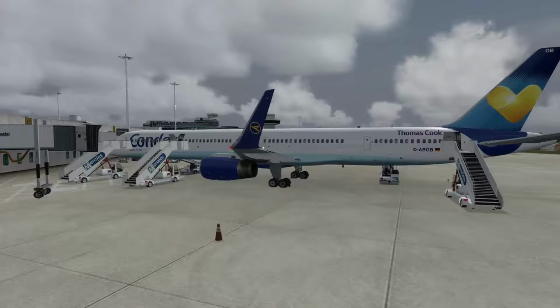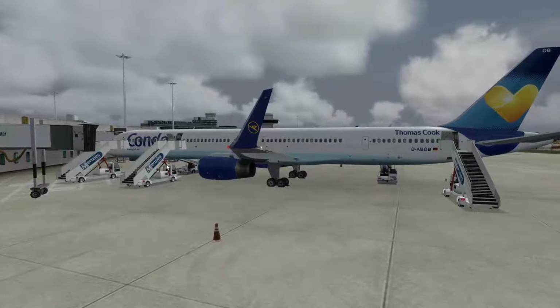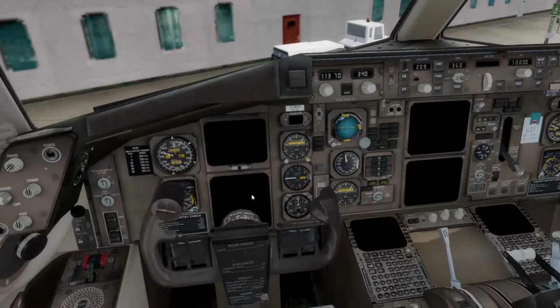So we'll be leaving Manchester, heading to the south of Liverpool before then going down over Birmingham, then over Gatwick before then going over the north of France, down over Bordeaux, then a bit of Toulouse, and then over Barcelona, starting our initial descent down and into Palma for today's flight. Now we are ready for boarding, ready to get on the flight deck. We're ready to get going. Obviously the registration is DABOB, so Delta Alpha Bravo Oscar Bravo, and this is the flight deck.